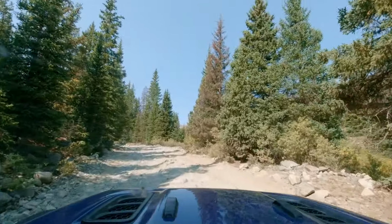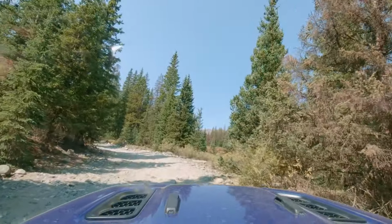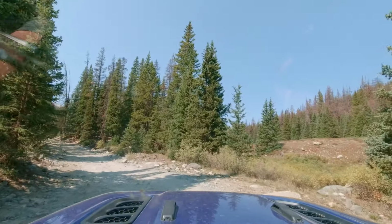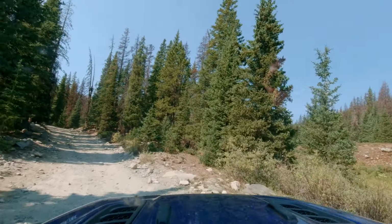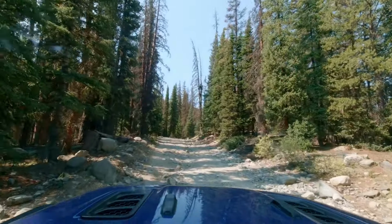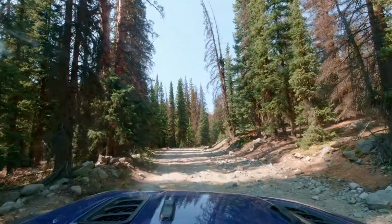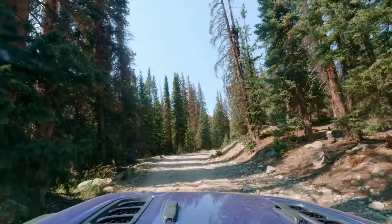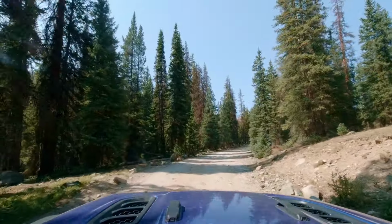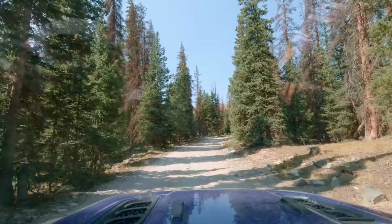We have seen maybe 6 to 8 empty campsites, and today is Sunday of Labor Day weekend. So if you wanna camp at higher altitudes, there's definitely campsites up here. Some of them are more in the open. Some of them are right in the shade of all the trees. Some of them are right next to the little creek down here. So there's a wide variety of different campsites on both sides of the road.